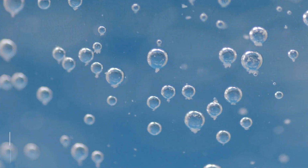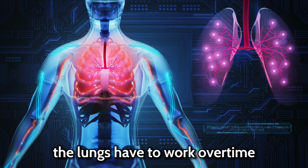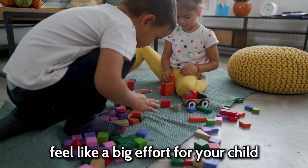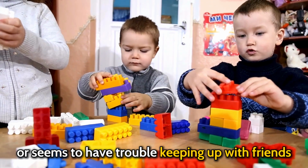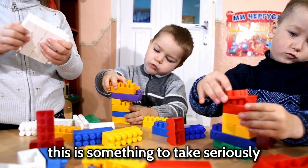When there aren't enough red blood cells to carry that oxygen around, the lungs have to work overtime. This can make even small activities feel like a big effort for your child. If you notice that your kid gets out of breath much faster than usual, or seems to have trouble keeping up with friends during physical activities, this is something to take seriously.